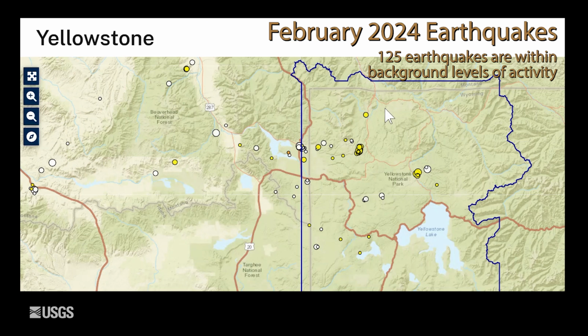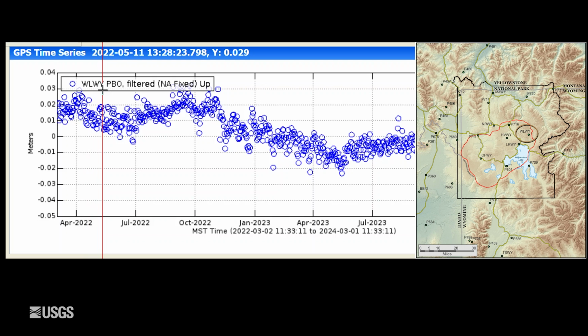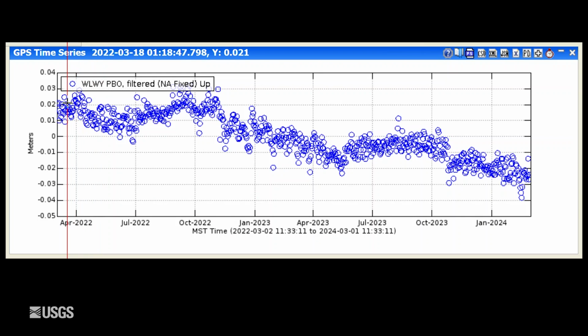Those both occurred in this area where we see a lot of the seismicity in the Yellowstone region between Hebgen Lake and the north central part of Yellowstone National Park. Turning now to ground deformation, this is vertical deformation at the White Lake GPS station on the east side of the caldera. It spans 2 years.